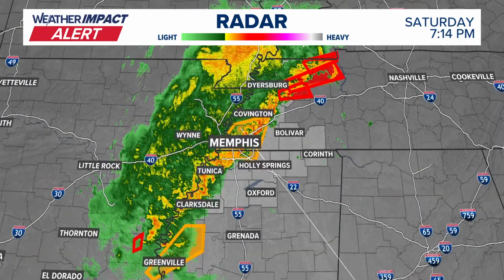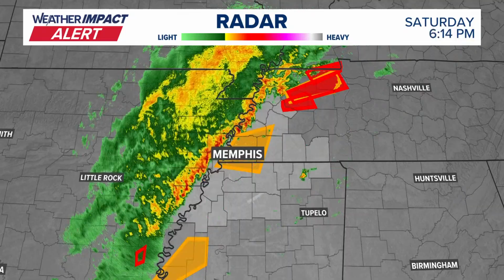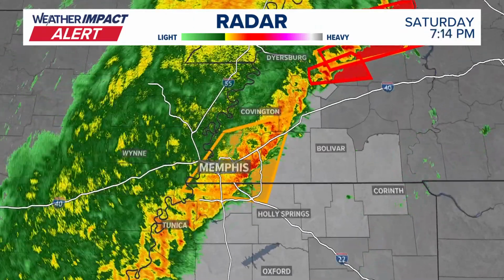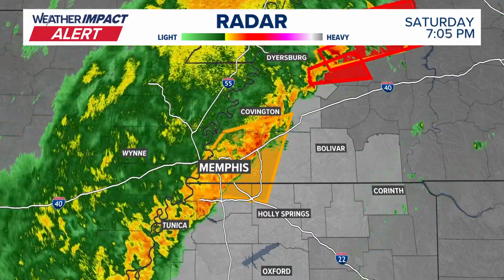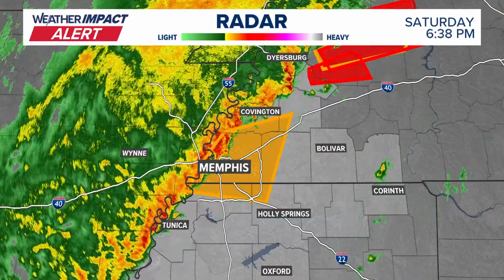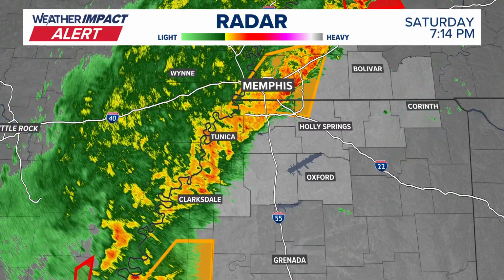We'll take you back on a more wide loop here over the last hour. We've, of course, seen those thunderstorms pushing across the Mississippi River into the Memphis area. We had 3 tornado warnings right before the 6 o'clock hour, and things have begun to really wind down this evening. That's some good news for us. We can get back to our standard programming this evening as that threat begins to diminish.